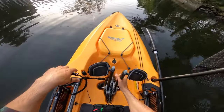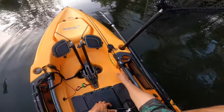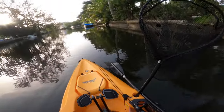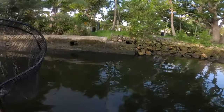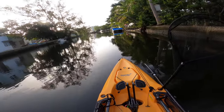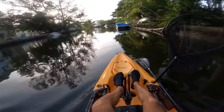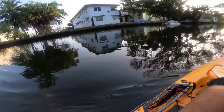But one thing that I noticed about our late start, when looking at the wind finder, is that we got a tide change about to start in like 30 minutes. So hopefully with the tide change we have some predators eating some bait.